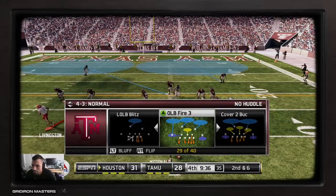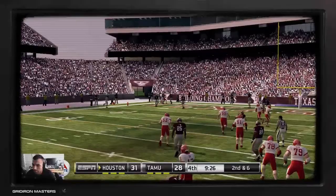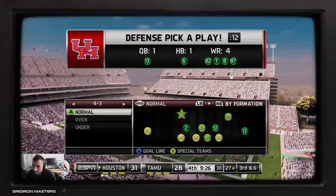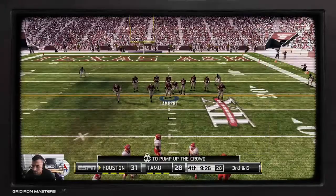Odom calls an audible. He launches one for the end zone. That's close. Down, and they need to get it to the 21. Houston is up by 3.